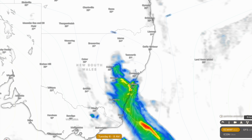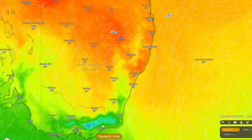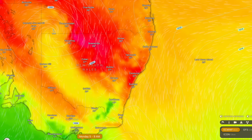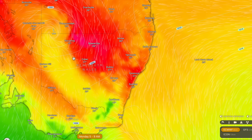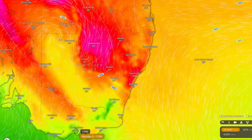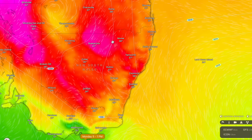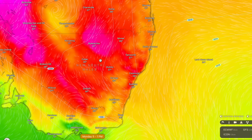So by next Monday, there could be daytime maxima in some parts of New South Wales approaching 41, 42 degrees Celsius, especially around Cobar and Dubbo. And we could also be seeing some pretty warm temperatures on the backside of the system around the Northern Territory as well. We could be seeing daytime maxima approach 46 or 47 in one or two locations. And even Sydney's western suburbs might get up towards 37 or 38 degrees Celsius.